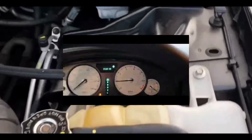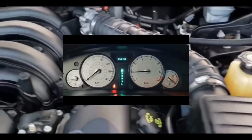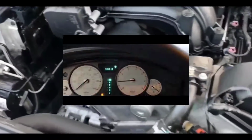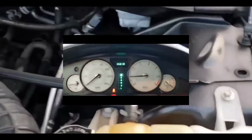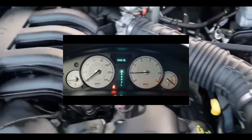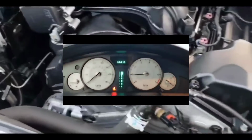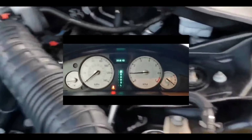You want to check your transmission fluid to see whether it's dirty or low. If it's low, you want to fill it up. If it's dirty, obviously you might want to change it. And transmission fluid is cheap. Changing it out is relatively cheap, and in a lot of cars, you can DIY that. But dirty or low transmission fluid can affect your transmission's temperature and performance, leading to issues with the TCM.